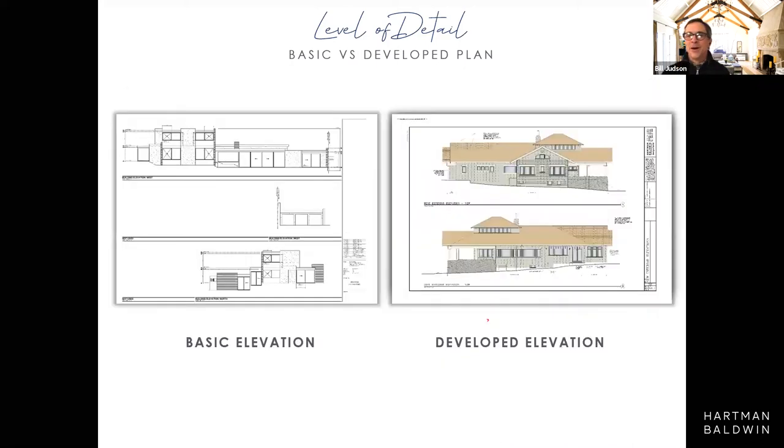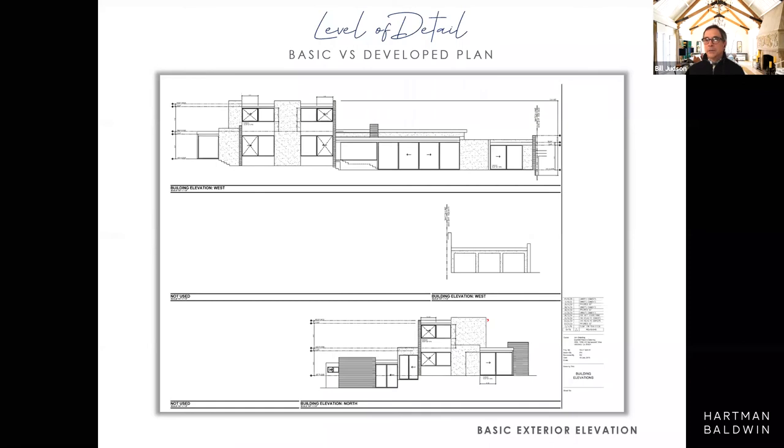Hopefully I've made my point there. And then even exterior elevations. We want to understand what the house looks like from the outside. You can see on the left, the basic one is, frankly, a bunch of rectangles. We don't really know what material that is. What kind of material is the chimney? Is that stucco? Is it siding?